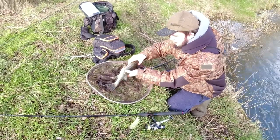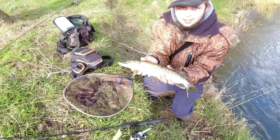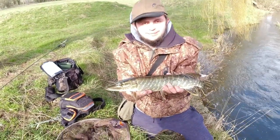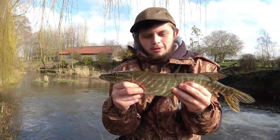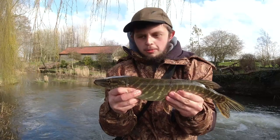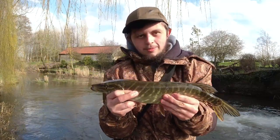It's not a monster or any personal best, but out of these mill pools, that's just what you want. Lovely conditioned fish. A lovely little pike from a Norfolk mill pool. That just shows you that you can have a bit of fun at these small places, and they are underrated. We'll slip them back.